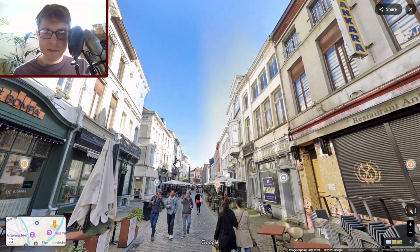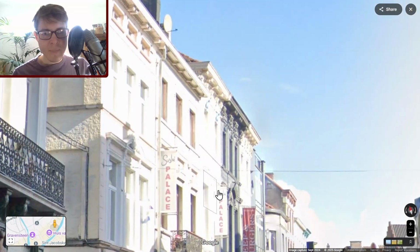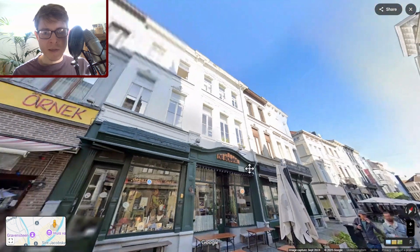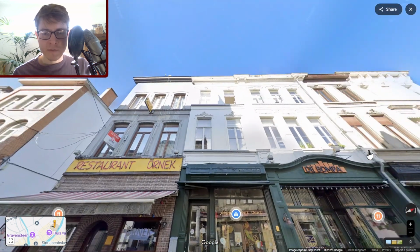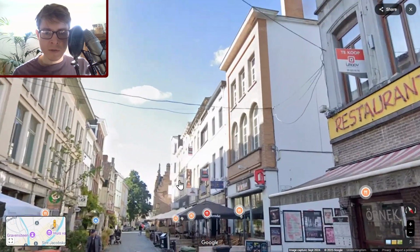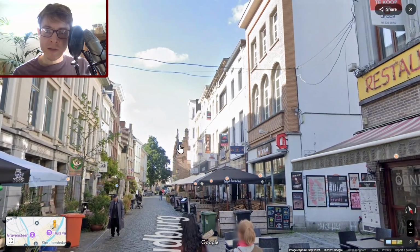Something I love is the way that we have slightly differing levels of floors, slightly different elevations, which means that there isn't kind of a series of straight parallel lines, which might be a little bit boring for the eye. You know, everything is just ever so slightly higgledy-piggledy.